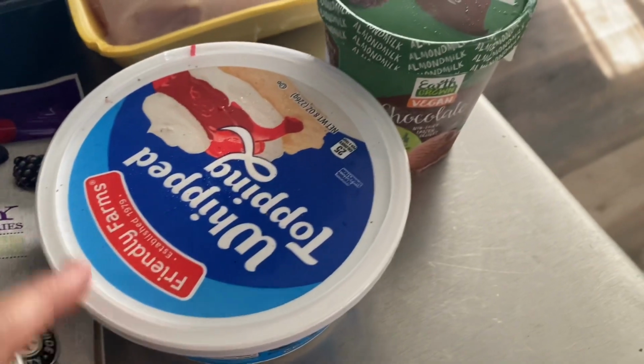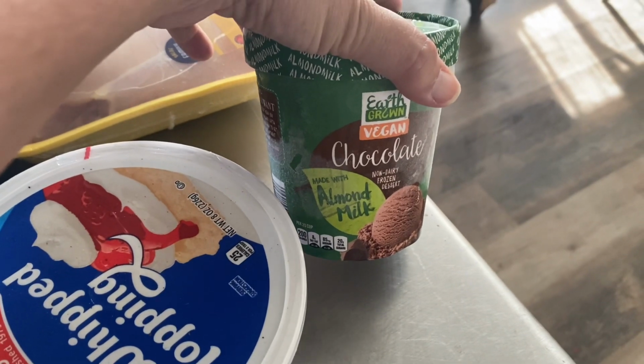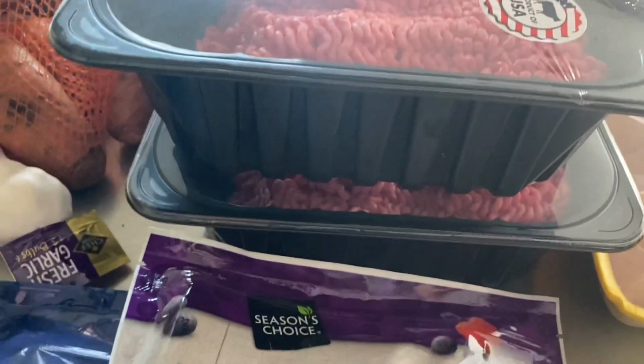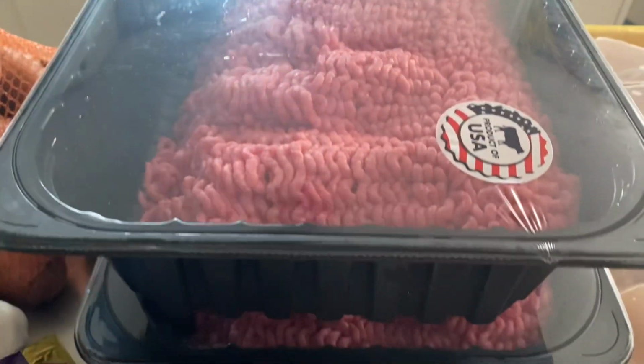A thing of whipped topping, and look at this. We're gonna have this tonight for dessert. It is almond milk chocolate ice cream. Then we've got chicken breasts for the freezer and 2 big things of hamburger. These are going to get canned, but just not right now, so these are gonna get stashed in the freezer.